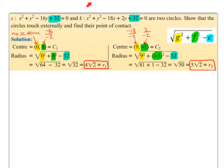Taking the second circle, the x term is minus 18x, so half of that changes sign gives us 9. We're dividing by minus 2, that's the same thing. And then the y term is 2, so half of that changes sign gives us minus 1. So the centre of the second circle is 9, minus 1. And then into the radius formula, using 32 for the C, we have the square root of 9 squared plus minus 1 squared minus 32, which gives us 5 root 2. So R2, radius 2, is 5 root 2.